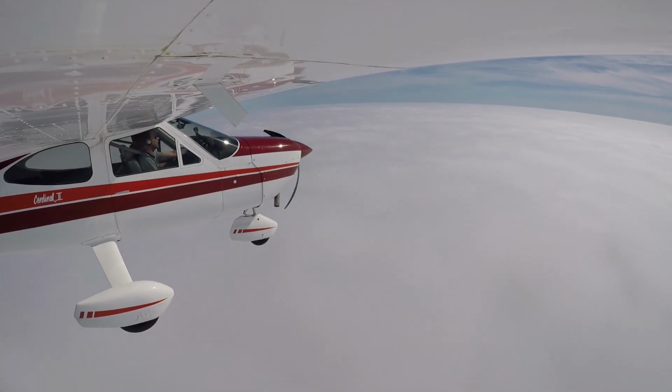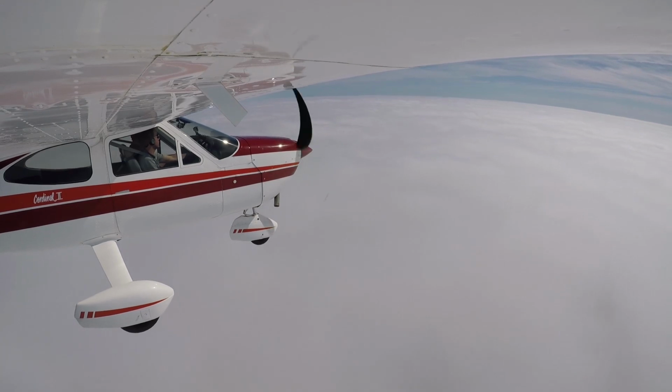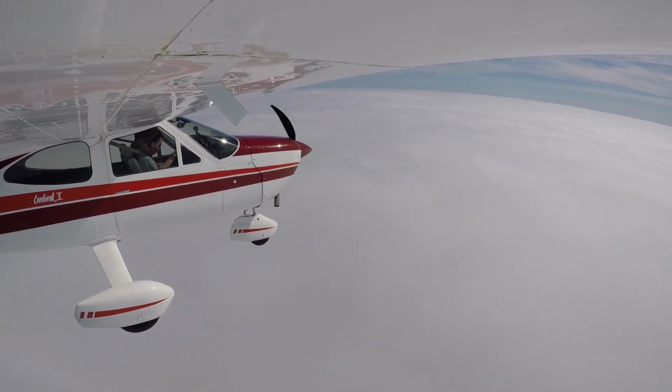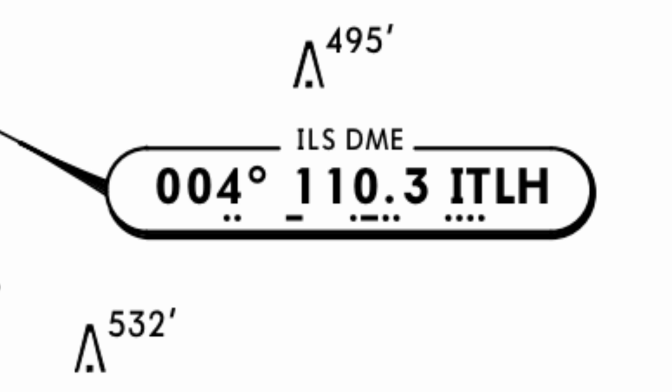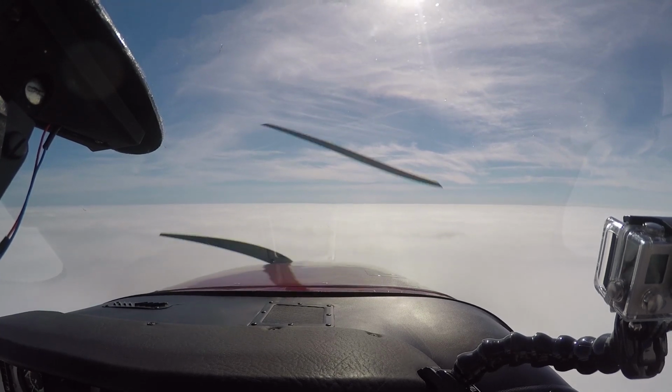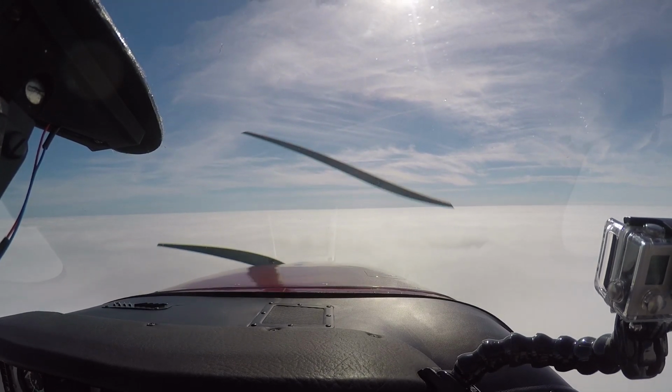Let's try identifying the localizer. We got it. It's TLH. 079, keep the speed up as long as practical. I've got a regional jet following you from the northwest. Go to tower 118.7. Speed up. Add power, not pitch. All right.